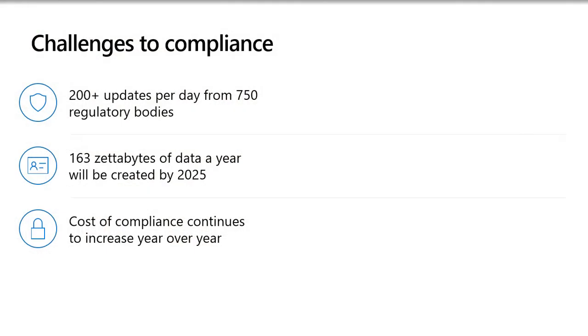First and foremost, the compliance landscape is continually evolving, and if you are a global organization, or even one that is operating in one or two countries, the number of regulations you are subject to are constantly changing. In fact, a recent study indicated that there are over 200 plus updates per day from 750 regulatory bodies worldwide.